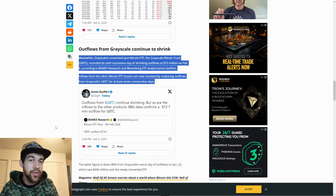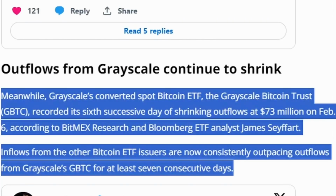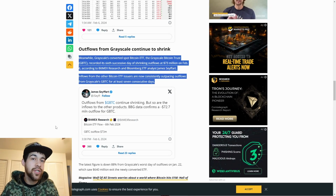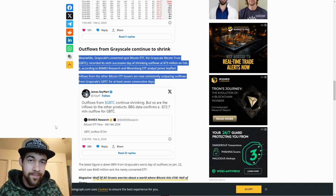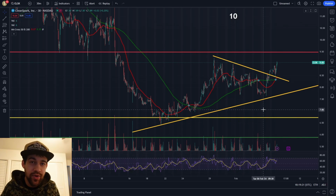And while inflows are starting to wind down a bit, outflows are starting to shrink as well. On February 6th, we saw its 6th successive day, that's a tongue twister, of shrinking outflows, $73 million in outflows of Grayscale's spot Bitcoin ETF. But inflows, while they are slowing up a little bit, these inflows from the other Bitcoin ETFs are now consistently outpacing the outflows from Grayscale's GBTC for about a full week now. But let's move on before this becomes an extremely long video.